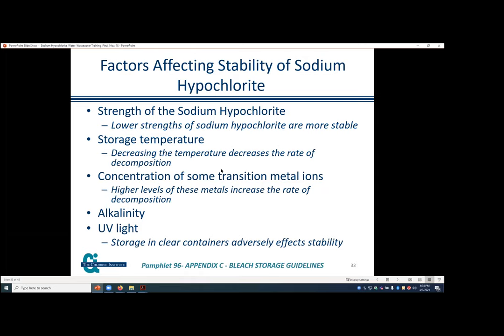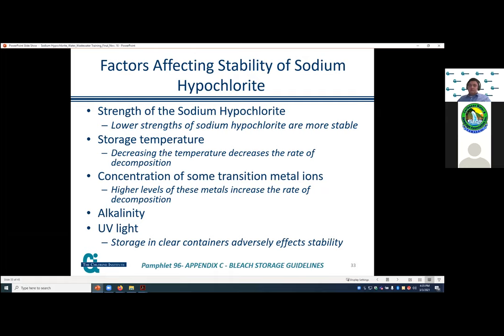Factors affecting the stability of sodium hypochlorite. Strength of the solution: lower strengths of sodium hypochlorite are more stable. Storage temperature: decreasing the temperature decreases the rate of decomposition. Concentration of some transition metal ions: higher levels of these metals increase the rate of decomposition. Alkalinity: the strength of the alkalinity also has an effect on the shelf life.